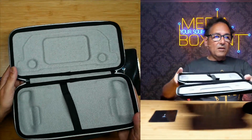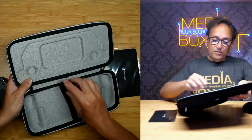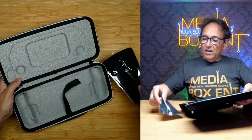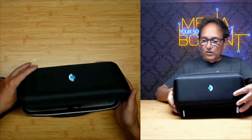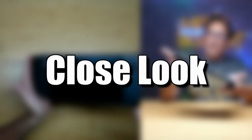So my first look looks pretty cool. Let's change cameras back again to see what the case looks like. And sure, we want to keep this inside when we finish. And they got this cool thing just to clean the Steam Deck.